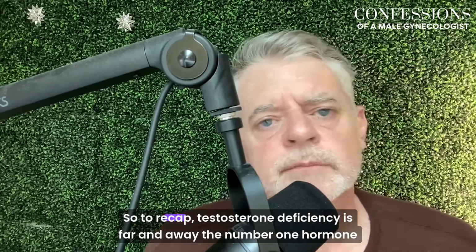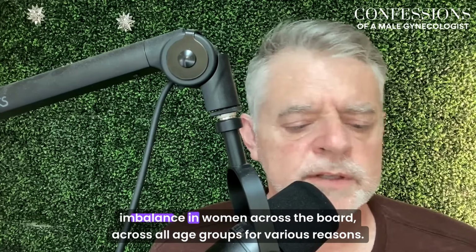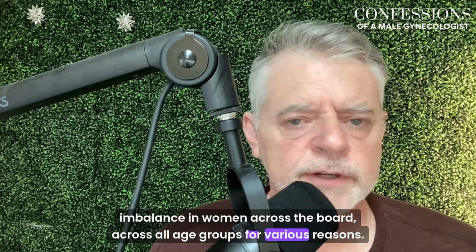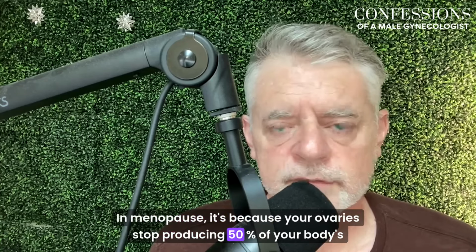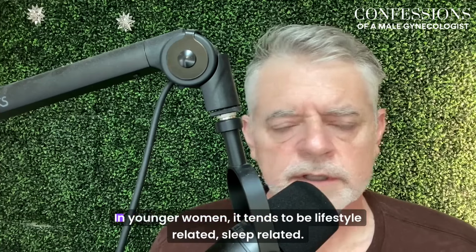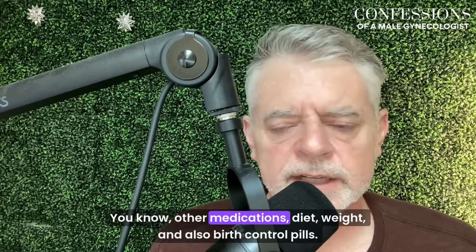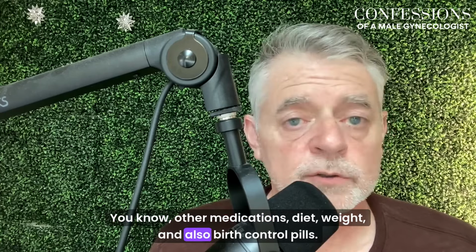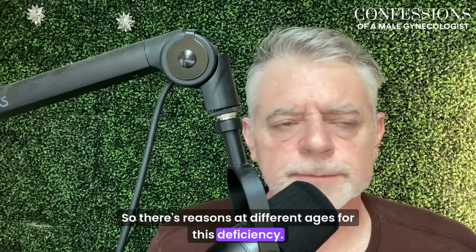So to recap, testosterone deficiency is far and away the number one hormone imbalance in women across the board, across all age groups for various reasons. In menopause, it's because your ovaries stop producing 50% of your body's testosterone. In younger women, it tends to be lifestyle related, sleep related, other medications, diet, weight, and also birth control pills. So there's reasons at different ages for this deficiency.